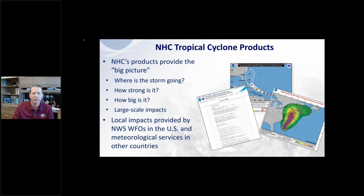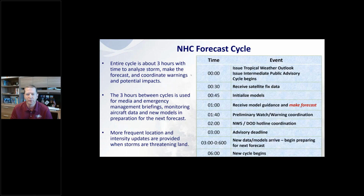Looking at the forecast cycle that the Hurricane Center works through, we do this 4 times per day, issuing the advisories at 11 a.m., 5 p.m., 11 p.m., and 5 a.m. Eastern time. Each one of those cycles takes about 3 hours to complete. We start with an analysis, then make the forecast, and coordinate the warnings and potential impacts. There is time between those advisory cycles in which we are monitoring data still coming in from aircraft and looking at the new models in preparation for the next forecast, as well as providing information for media, emergency management briefings, and social media posts. There is really a continuous flow of information as the storms get closer to land.